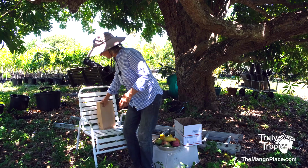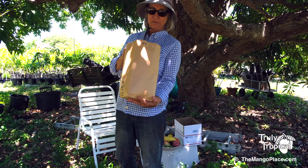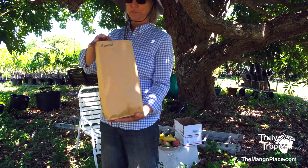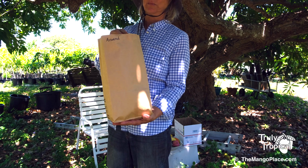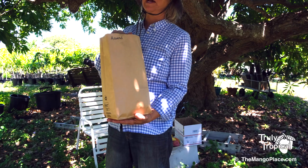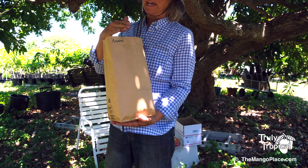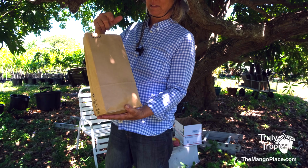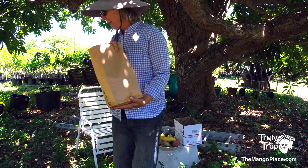It looks a lot like this. This is an assorted bag of mangoes, and this is the proper weight. There's always a weight that goes along with each bag, and so we weigh the mangoes out and make sure there's enough to satisfy that requirement. And then this one is assorted, but we also will have some single variety bags.